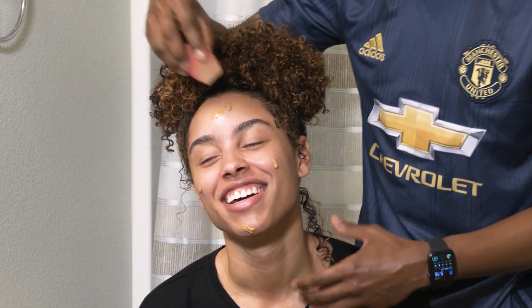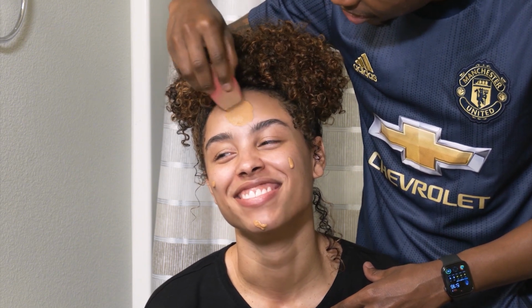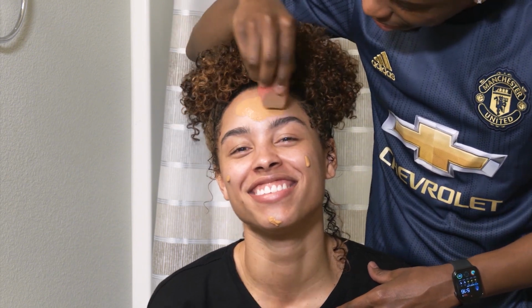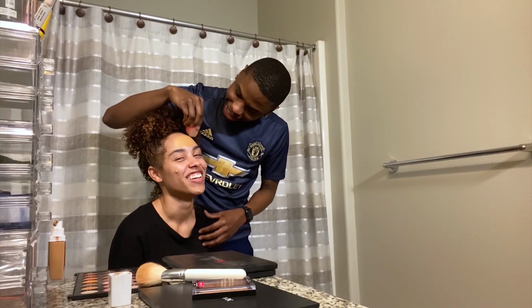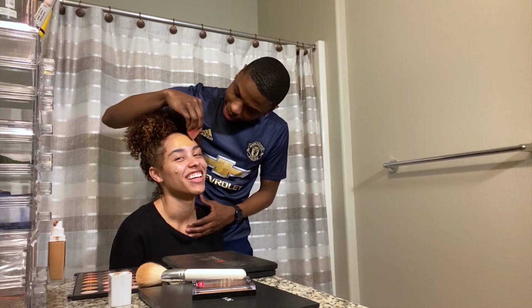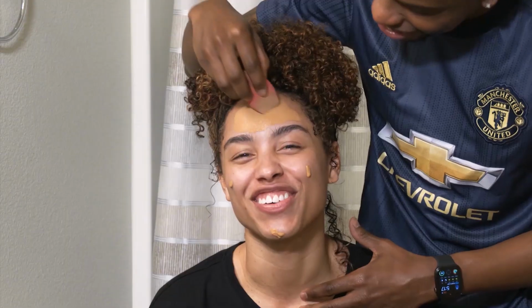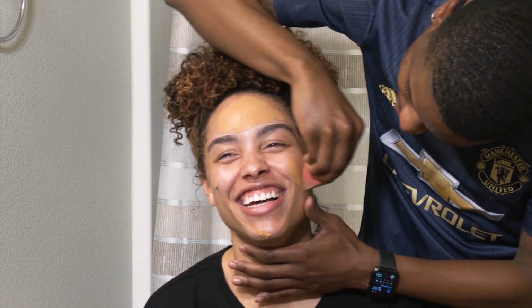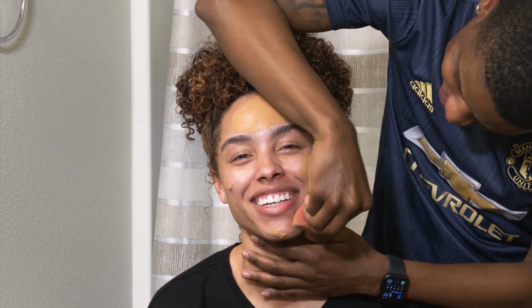Alright, so first things first, when you're shopping for makeup, you want to make sure you get the right color. This one looks a little dark. This looks like my complexion. I think I'll put too much. Damn, I put little dots. Alright, so first thing. This feels so wrong. I feel like a little kid, like I'm getting face paint.